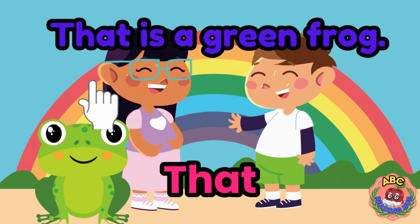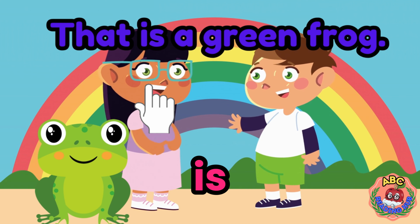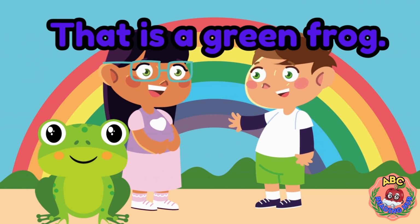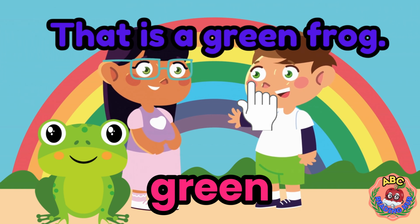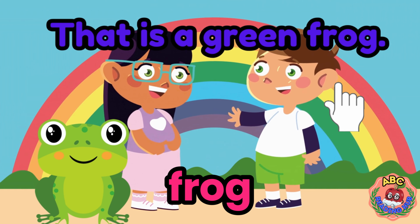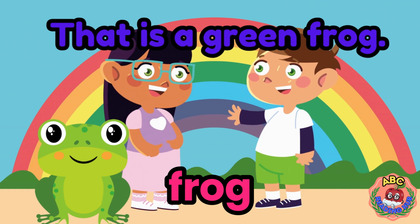That is a green frog. That is a green frog. Frog.